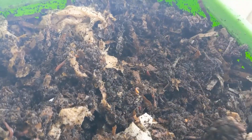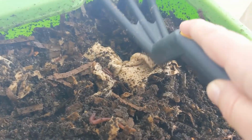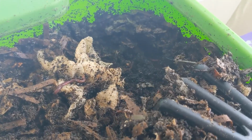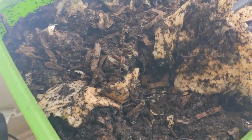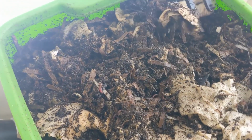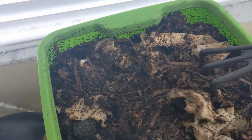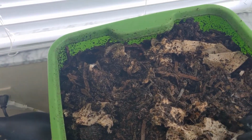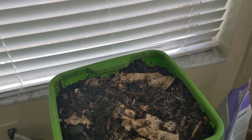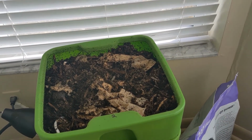There's plenty of bedding in here still for them to munch on, and just let them do their jam and see where they go with this, because I honestly think this is getting pretty full as it is, and I want to give them a lot of time to not starve them out, but let them finish breaking this down. So I think we're gonna start the starvation on tier 2 here, you guys.